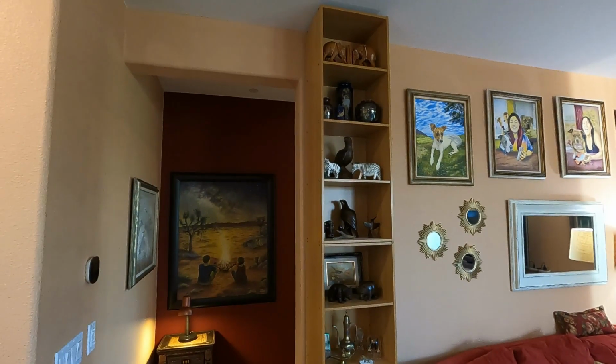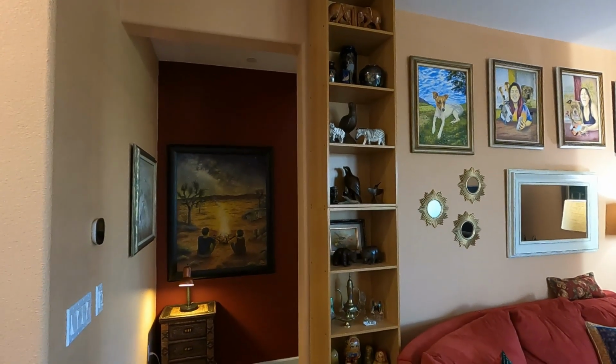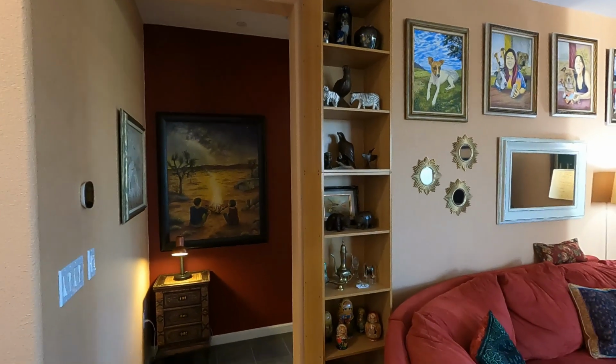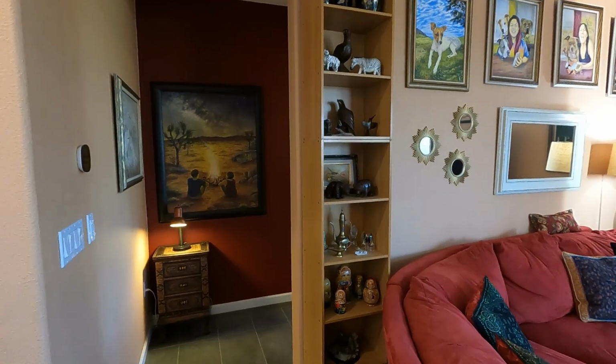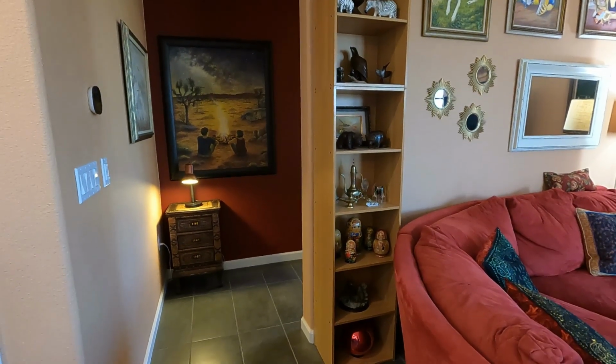I bought these 2 bookcases on Amazon. One is 4 feet high and one is 5 feet high. And I use them right here to display some of my collectibles. And I like the fact that I can just move them to another area of the house if I want to.